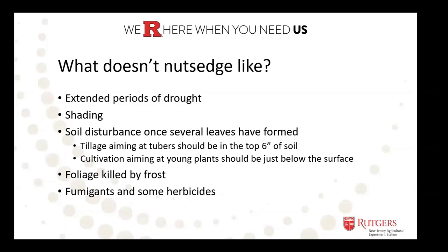Any of those soil disturbances, so if you're tilling, right, thinking about those top 6 inches of soil to bring those tubers to the surface, and cultivation can bring up those tubers that are higher or closer to the surface of the soil, as well as disturbing any of those young plants. And so that drying out process will help reduce those populations of nutsedge. So timing that activity during a dry spell, right?